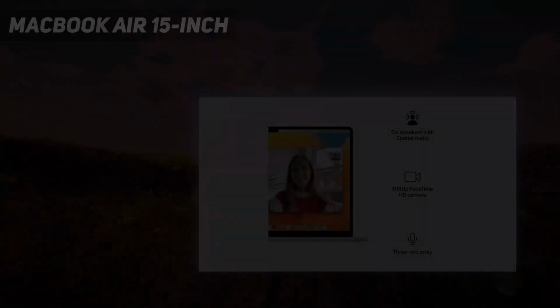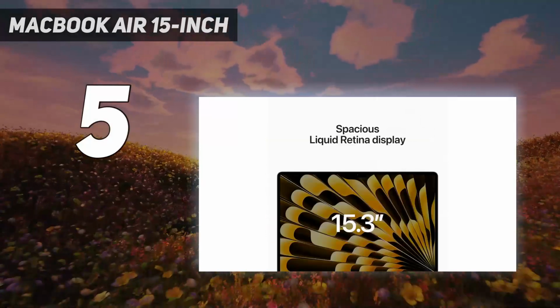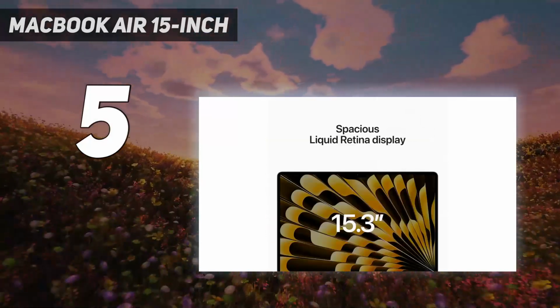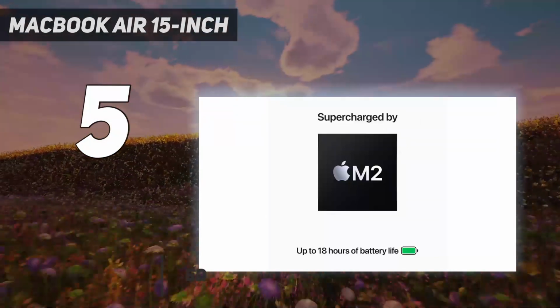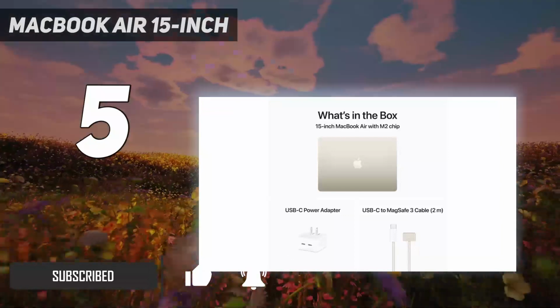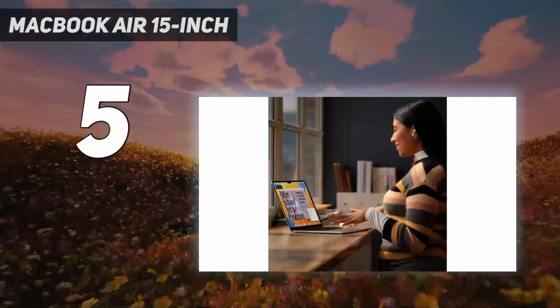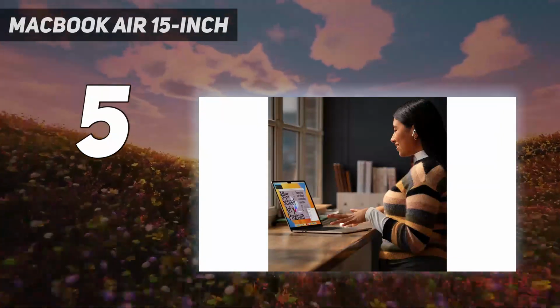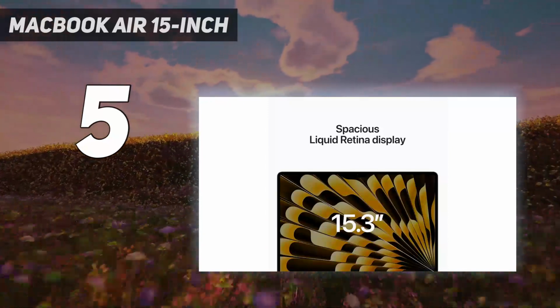Starting at number 5. MacBook Air 15-inch. The rumors were true. Apple was indeed working on a 15-inch version of its excellent MacBook Air, and after its launch at WWDC 2023, we've had a chance to properly test it out. And we like what we've seen. A lot. While there have been some compromises to portability due to the increased screen size, this is still a thin and light laptop that's a joy to use.